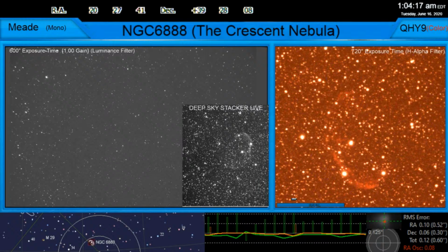Yeah, M29, it's possible that I might have gotten that. Nah, no, M29's just below it. So that's 20 minutes. That one's done, so we've taken 24 minutes on the right. We're about to get another image here.